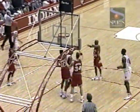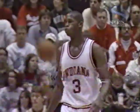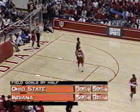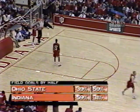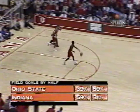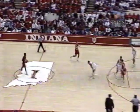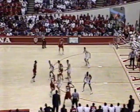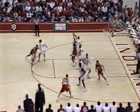Some quick hands by Neil Reed, able to knock the ball away from Stringer. Miller on the cut, goes back to his left hand, but travels with it before he can get the dribble. He's not ready for the ball. It's a good call by Steve Wilmer down there. You can see his feet shuffle just a little bit. Look at the field goal percentage. Ohio State, total reversal. Ohio State's 59 in the second half compared to 39. Indiana down to 31. 10 minutes now left in this game, and a 10-point lead for Indiana.